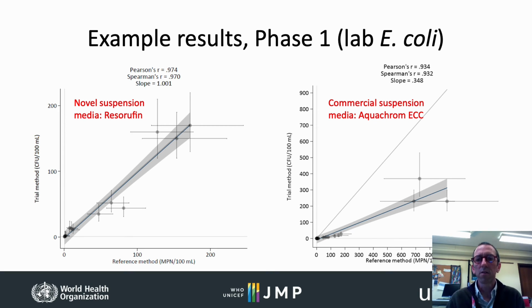But on the right, you see another suspension method commercially available called Aquachrome, ECC, where the correlation was good. Pearson's R, Spearman's R were above 0.9, but the slope was significantly lower than 1, indicating lower recovery. So we chose not to move ahead to phase 2 with a few tests for those reasons.